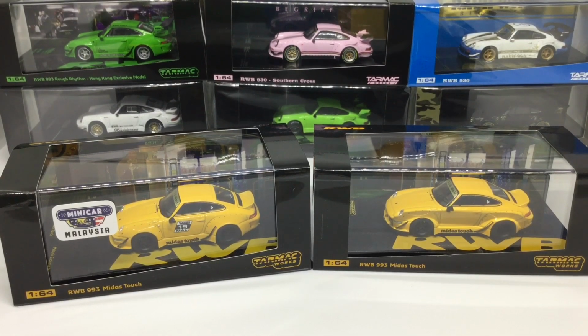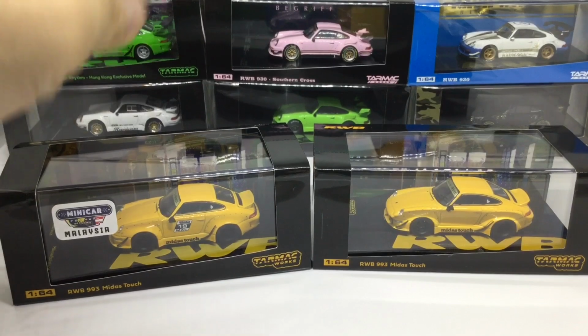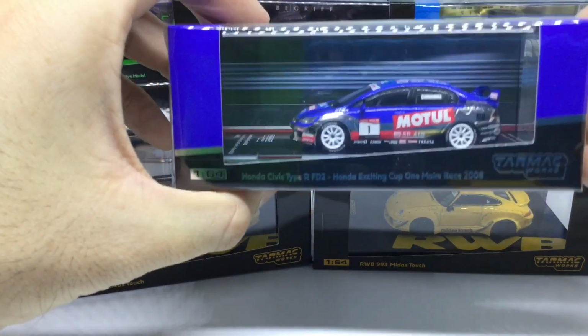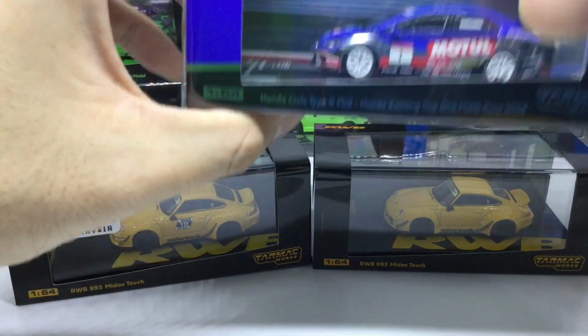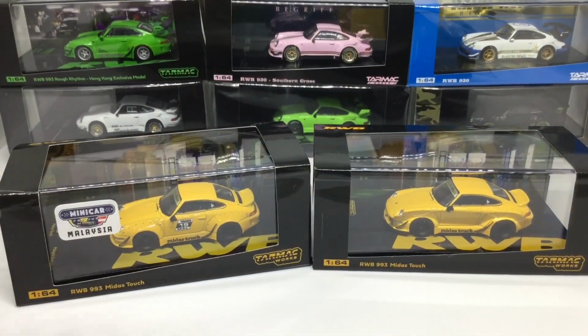What a weekend. So we just had the Tarmacworks Mini Car Festival in Malaysia, and we had two exclusive models. The one everyone has been talking about, the RWB 993 Midas Touch, and the other one was the Honda Civic FD2. This one I'll talk about a little bit later. Today I want to talk about the RWB first.